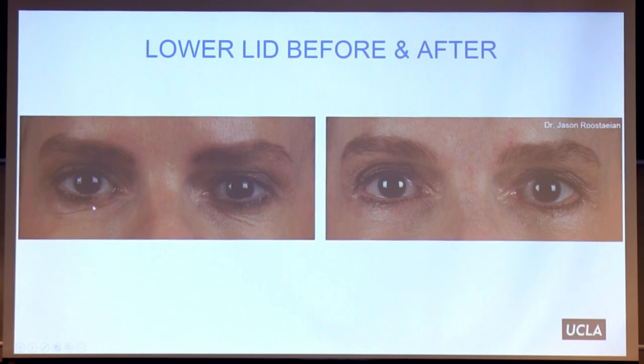But this one, for instance, the older patient didn't have a lot of fat, but had the excess hanging skin, and her incision is right along what we call the ciliary margin, right along the lower lid, and you can't see it.